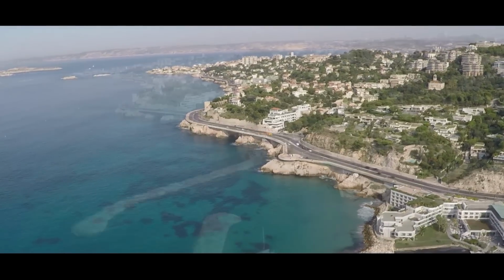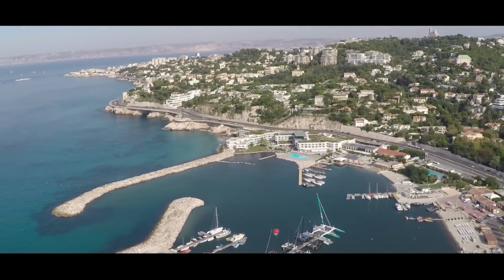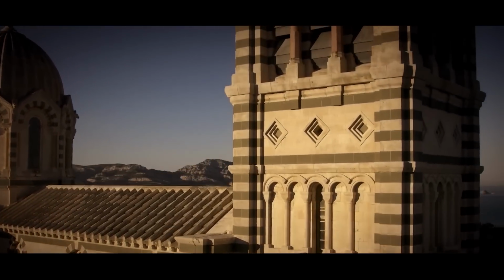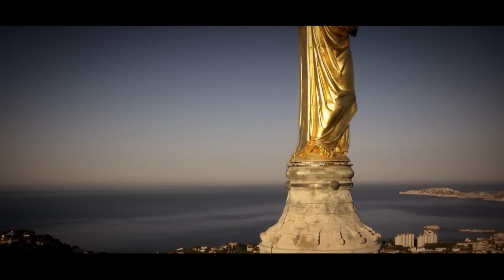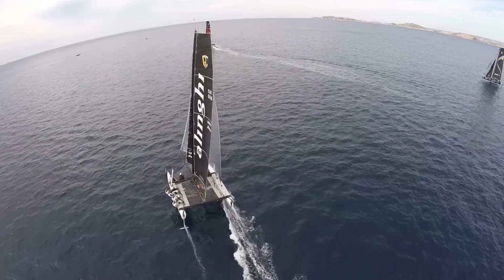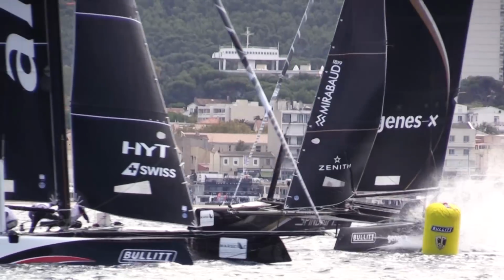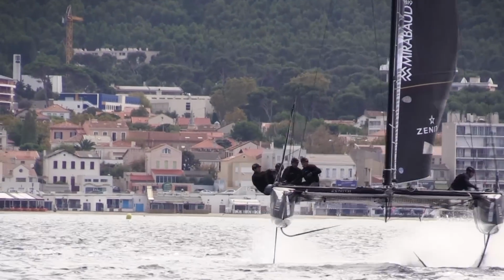Located between the city's famous Prado Beach and the offshore Frioul Islands, it's a picturesque course with a backdrop including the imposing hilltop basilica Notre Dame de la Garde. The French Provence is famous for its strong winds, and the choppy race course can be very demanding for the teams. With the gusts peaking at 20 knots, the five teams were prepared for some wet but fast sailing on the opening day of the event.